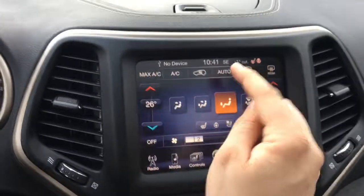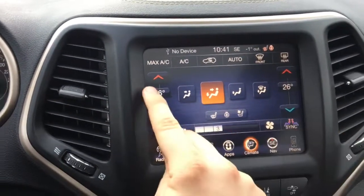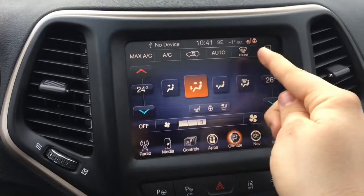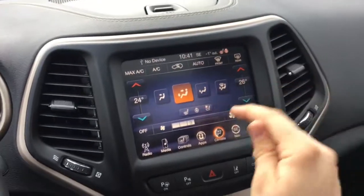Touchscreen controls for your climate control. Adjust where you want the air to go by the touch of a finger. Adjust your fan speed. You can sync and unsync the temperatures, easily set the temperature here. Turn on your rear window defroster, so you can choose whether you want to adjust your climate here on the screen or down below. But remember, you can adjust where you want the air to go on the touchscreen.